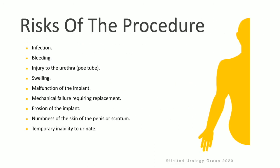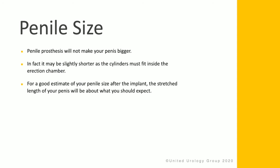The risks of the procedure include infection, bleeding, injury to the urethra, swelling, a malfunction of the implant, a mechanical failure that may require replacement, erosion of the device, numbness of the skin of the penis or scrotum, or difficulty urinating. It's important to know that a penile prosthesis is not a penile enlarging procedure. Penile implant will not make your penis bigger. In fact, the penis may appear slightly shorter as the cylinders must fit inside the erection chamber. We advise for a good estimate of penile size after the implant, the stretched length of your penis will be about what you should expect.